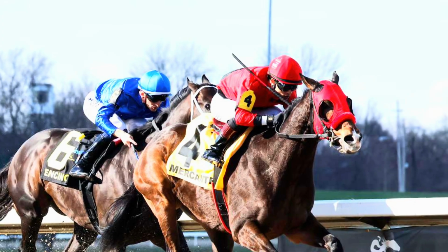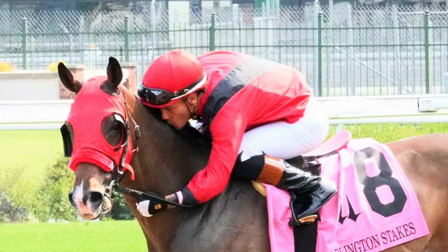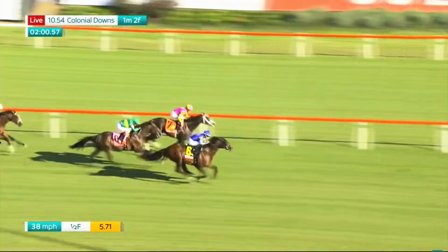And my contenders are number 5, Mercanti, a horse who could sneak away with this one wire to wire, and number 11, Fort Washington. He drew really wide, but has a nasty late punch if he navigates traffic correctly.